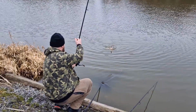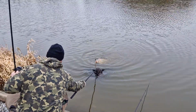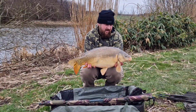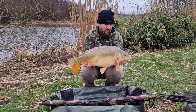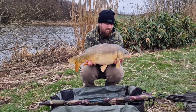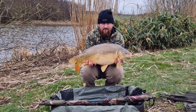First fish of the session. Let's hope I can get it in the net. Here she goes. Wasn't expecting a fish that soon, if I was expecting one at all this weekend. Happy with that though. Beautiful mirror, £17. Put it back and see if we can get another.